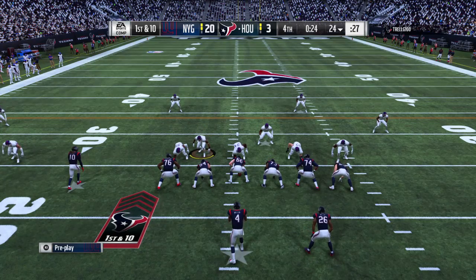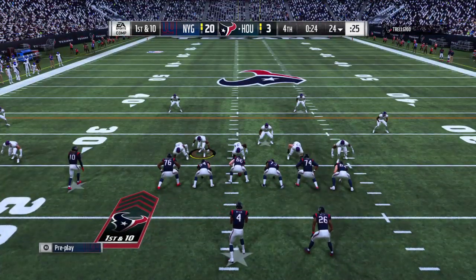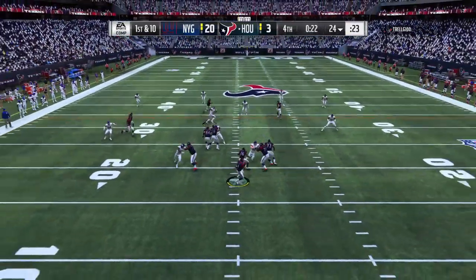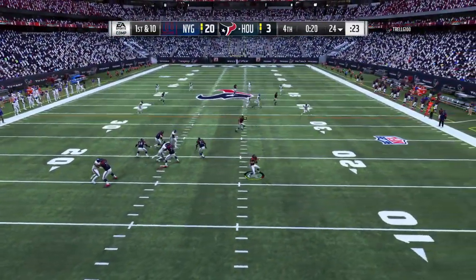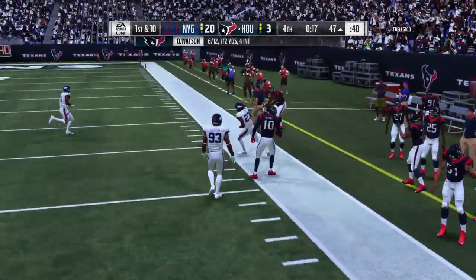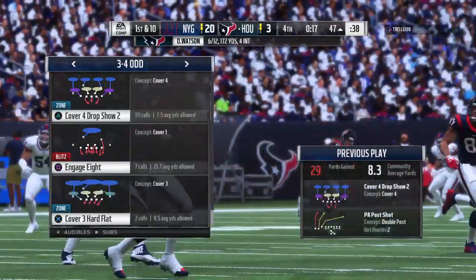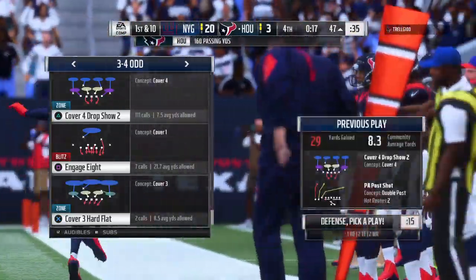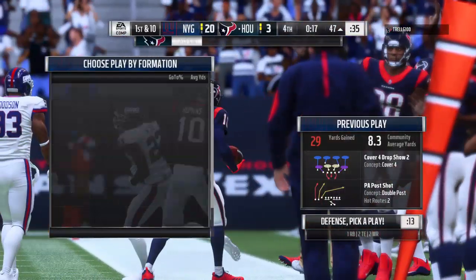Trying to shake off the interception from the last drive, he'll look to throw. The hook up on the right side to Hopkins, and he'll take this to the other side of midfield before going out of bounds. He got 29 yards that time.